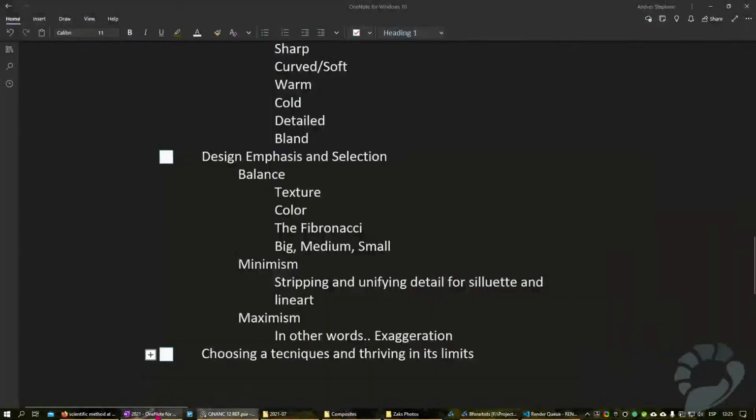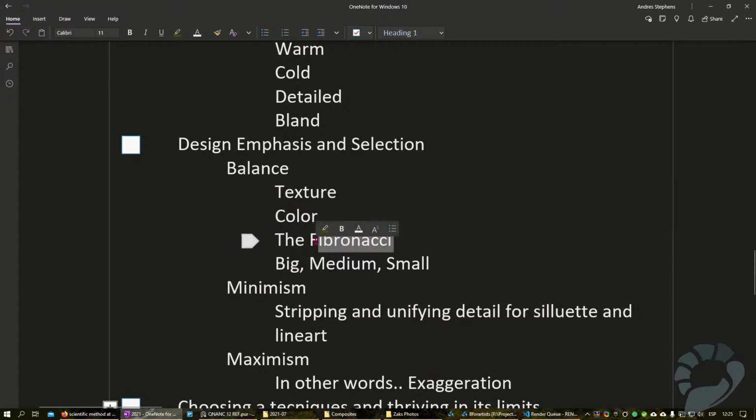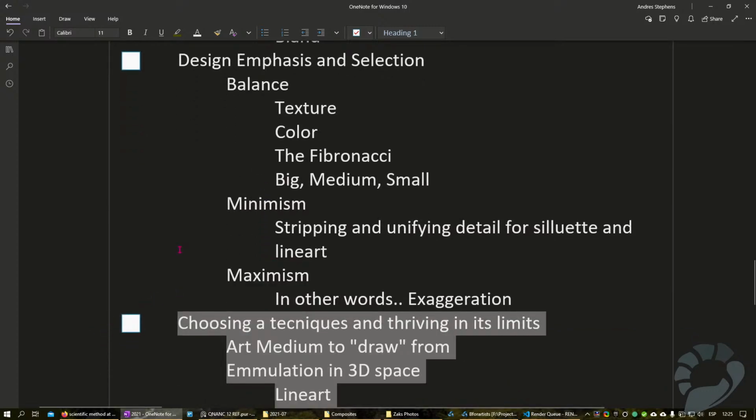So those are some things you've got to keep in mind. You've got to design your emphasis and your selection of detail by working your balance with texture, color, the Fibonacci balance of big, medium, small details and how they balance each other out. You've got to figure out what you can minimize and what you can maximize. And then finally, but not least, you choose your technique and you thrive in its limits.